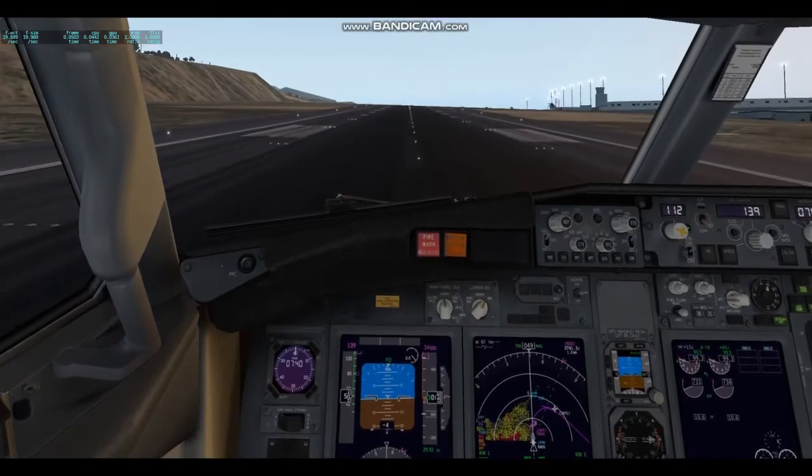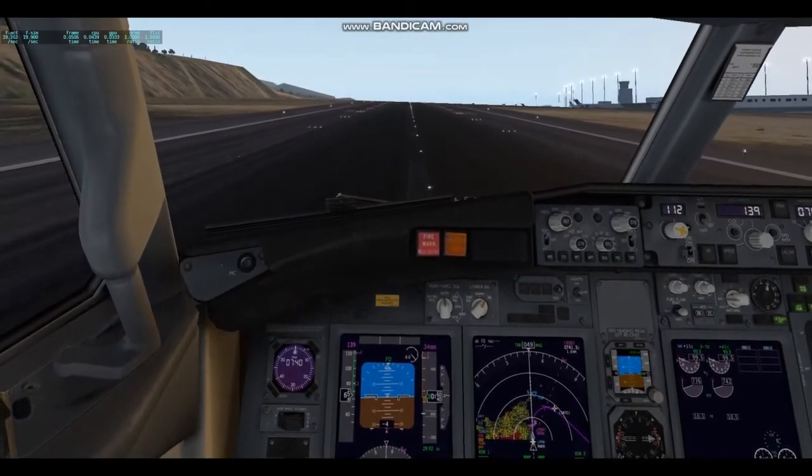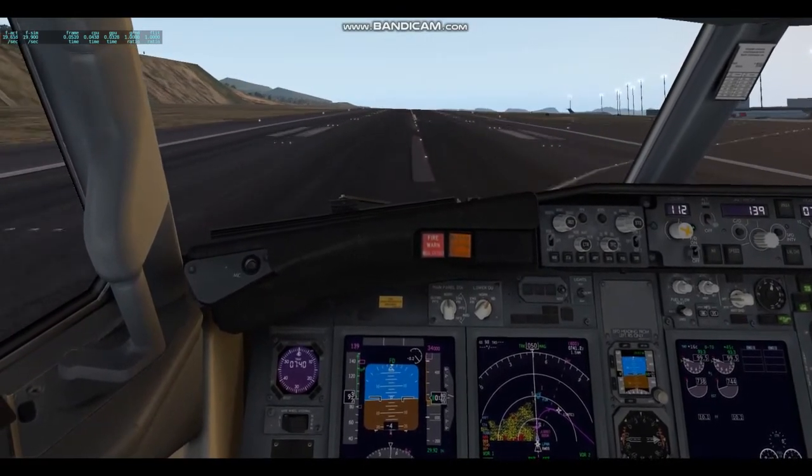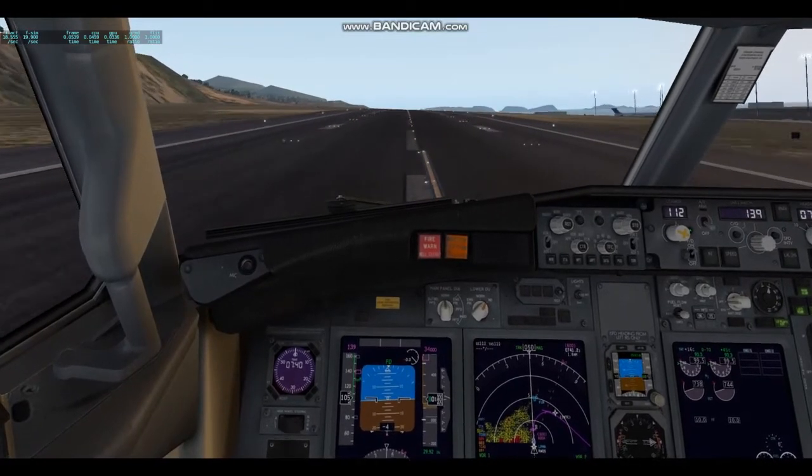Some of you might be wondering, why aren't I doing a landing here? Well, I am practicing and I do some decent ones, but I'm just trying to practice it and get used to it.